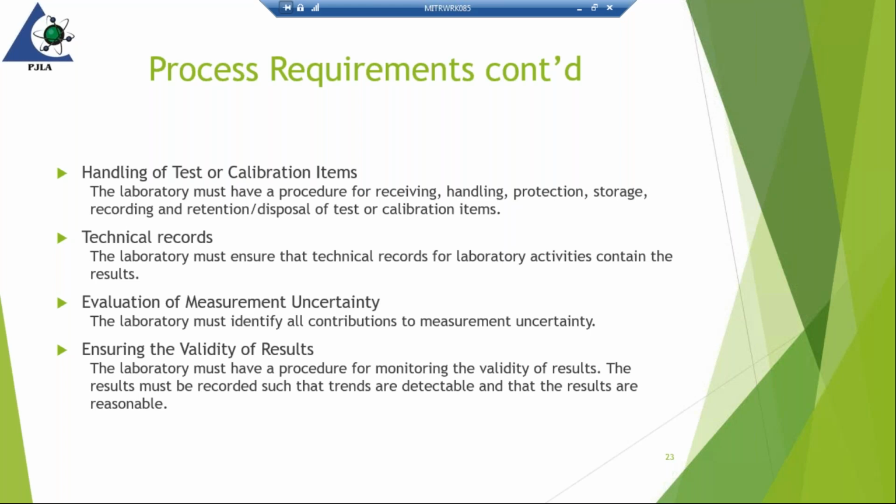You must ensure that all the records of all its activities, whether it's the recording and handling of test items, or the conduction of the test and the test reports, and all its activities are properly recorded and retained.